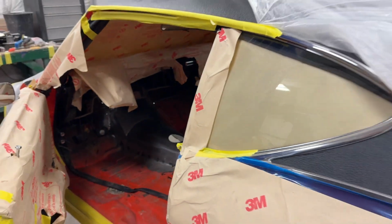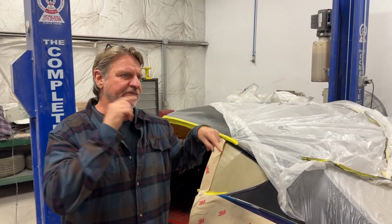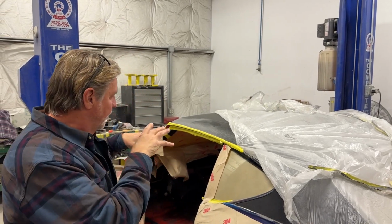The next thing we're gonna do is we'll put seam sealer on it, and it's fully welded on the bottom, stitched on the top. Then we'll do seam sealer on it, do a little body work on it, and then we will start putting in the Dynamat. Let's go to the other shop and see how my chassis is coming.